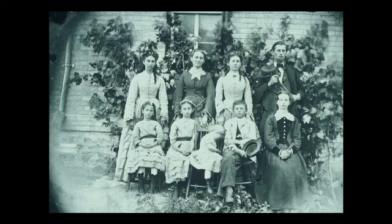This is a family, a Norwegian family from northern Wisconsin. We had a Norwegian, or maybe southern Wisconsin, I beg your pardon. We had a Norwegian photographer, Andrew Dahl, around Madison. And he began photographing in about 1873. And it shows some wonderful things.